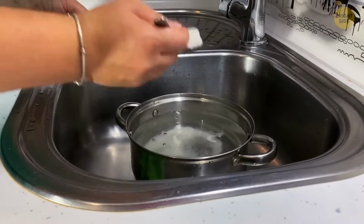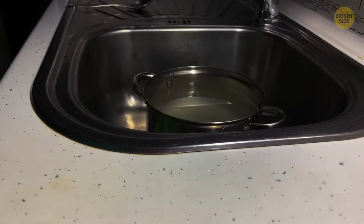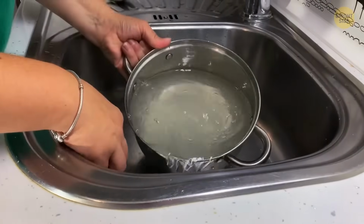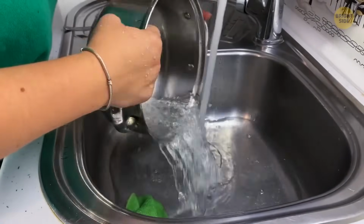Don't waste time scrubbing the burnt stains off the bottom of a pan. Instead, fill it with water and add 3 tablespoons of salt. Let it sit overnight as the salt dissolves the burnt marks, and in the morning, pour the water out of the pan. This way, it will be much easier to scrub all that grease off.